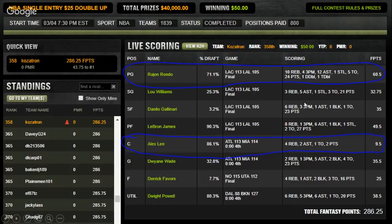So this is last night's lineup. As you can see, it's a $25 double up. Top 1,800 people, top 800 place. Number 358, a little ways in the money. Nothing sexy or special about this lineup. Did just enough to cash by a few points. But the specific guys I want to talk over are we got a really good chalk play in Rajon Rondo and a really bad chalk play in Alex Len.